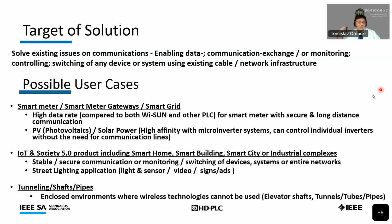Miyake-san already showed a lot of use cases actually. And JP also added one of the underwater applications. So for me, maybe some more use cases for you to look into.